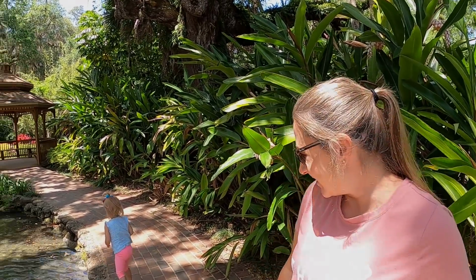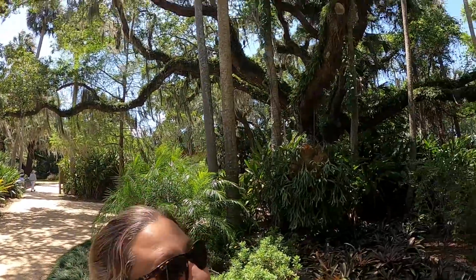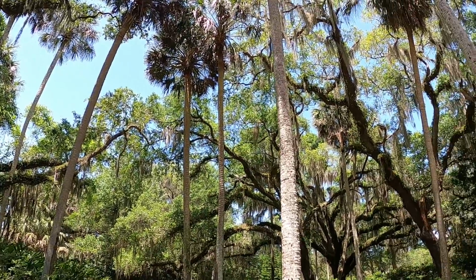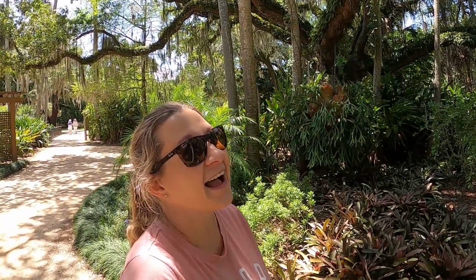It's a rough smell. Hey, you know what else is different about Florida? What? Look at the size of these oak trees. I know it's an Oak State Park because oak's in the name, so they'd be here. But they don't have trees like this in Texas.